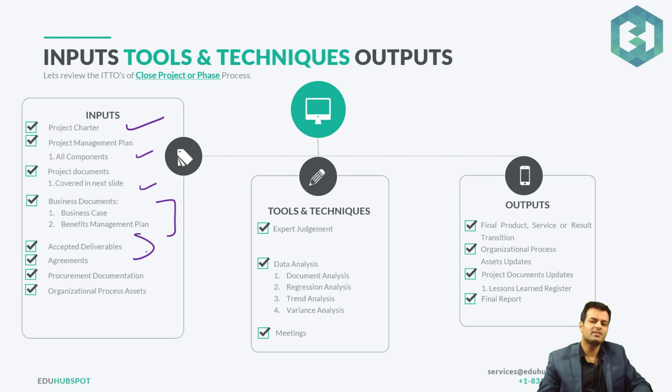Accepted deliverables. Why is accepted deliverable an input? Because you want to give it to the customer, right? So once you have that formal acceptance, the final transition would be done from this. So that's why you have the accepted deliverables. You also have the agreements in place.